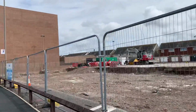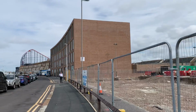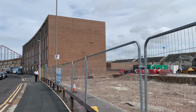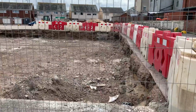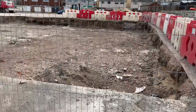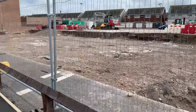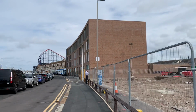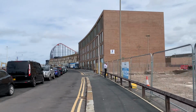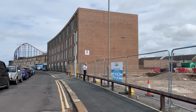So the Hampton by Hilton is one of the new generation hotels that's been built in Blackpool, and this is going to be an extension to it. This is going to add another 74 beds to the 130 which are in that building. I'll tell you what, we'll walk around this side, there's less traffic noise.